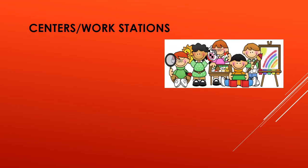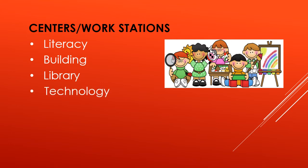But don't forget about centers or workstations. There's literacy, which is usually the ABC center. Building, which is usually the wooden blocks, but foam blocks are great as well to start. I have both. You definitely need a library, but depending upon the size of your room, you will decide how that might work best for you. There's technology. If you are so fortunate to utilize iPads or tablets or computers, decide where that area will be set up.